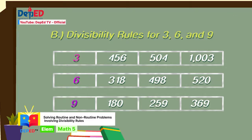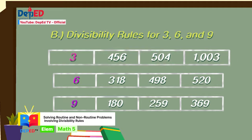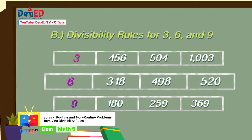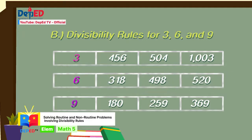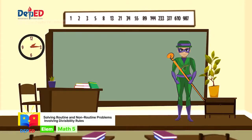Time's up! Of the 3 numbers, what numbers are divisible by 3? The answers are 456 and 504. Next, of the 3 numbers, what numbers are divisible by 6? The answers are 318 and 498. Finally, of the 3 numbers, which numbers are divisible by 9? The answers are 180 and 369. Let's proceed to set C.